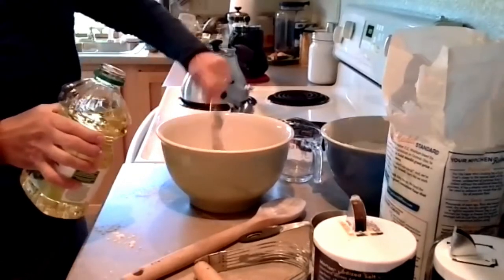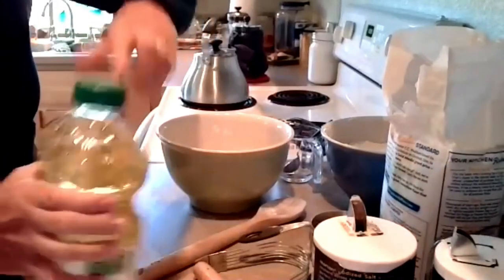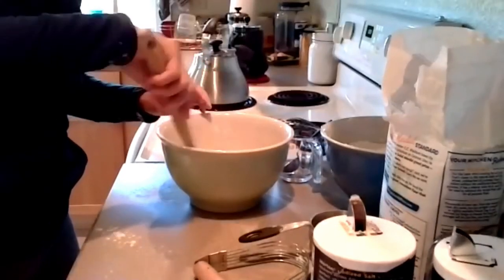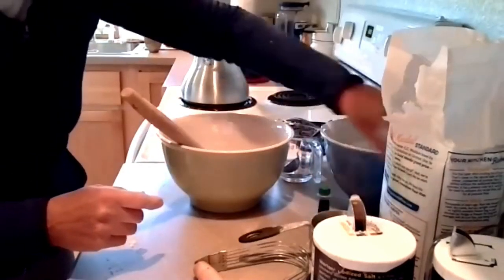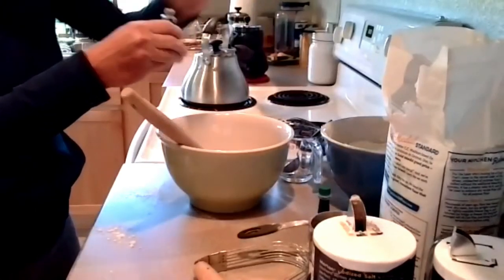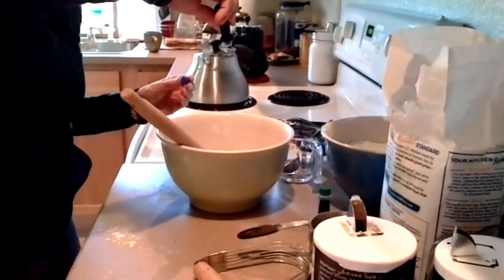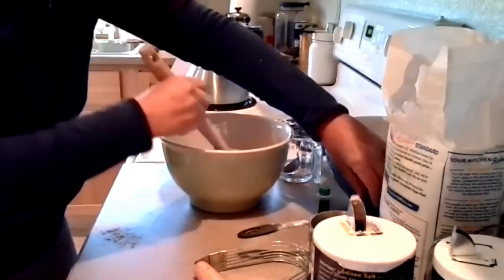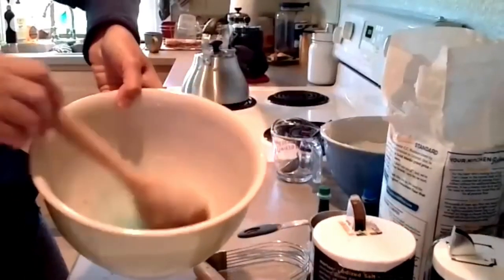Okay. And now I'm going to mix that up a little bit. And now I'm going to add some food coloring. So let's see. Oh, what color Play-Doh should I make? I'll make blue first. So it says 2 to 3 drops. 1, 2, 3. Oh, I got 4. That's okay. And now I'm going to stir that. And I have a lovely, lovely blue liquid in there.